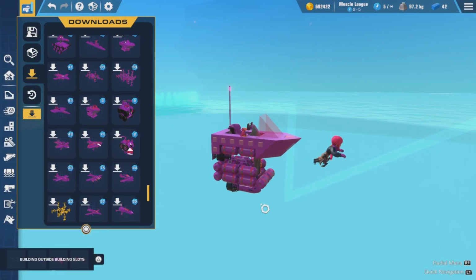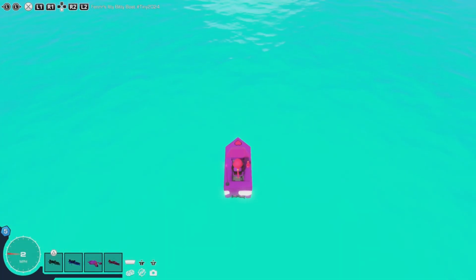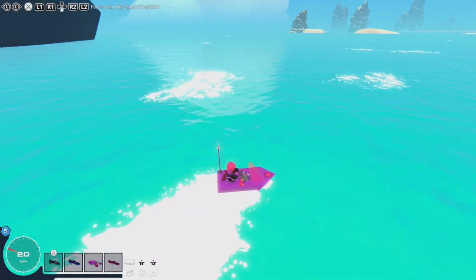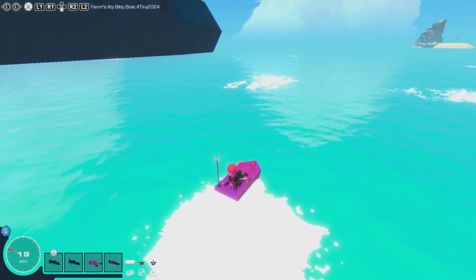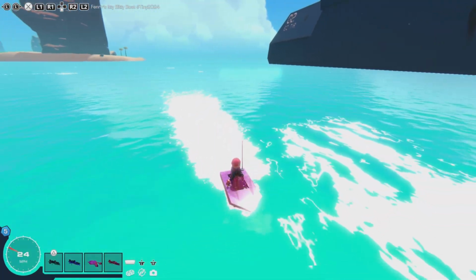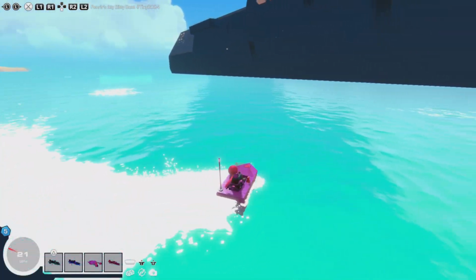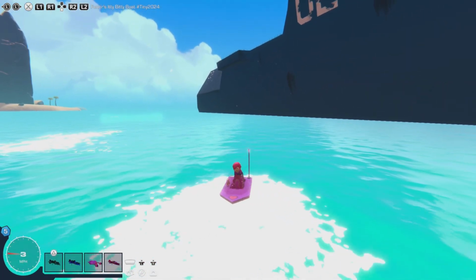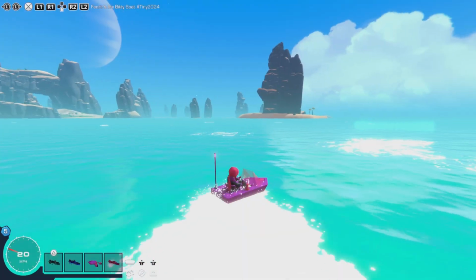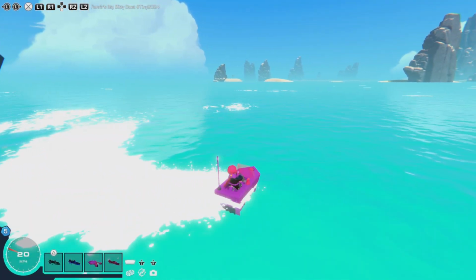Next we have my tiniest boat, which I submitted to one of the build challenges way back when. And it's just a little boat. We got two different horns, and a little talking parrot. And it's just a little tiny boat. But it's a very tiny boat, so I wanted to show it.